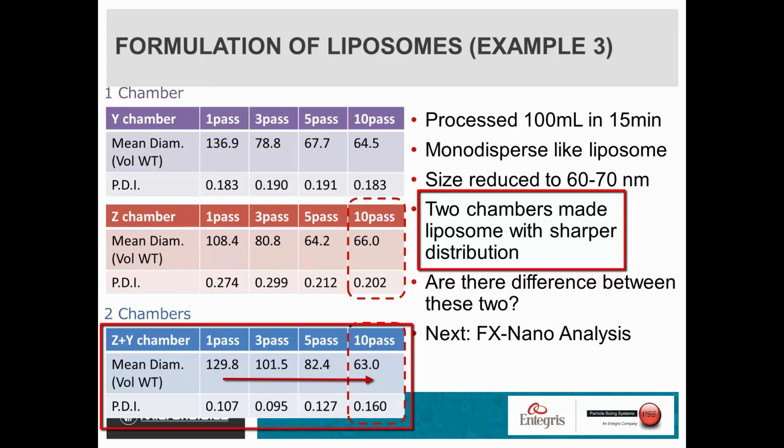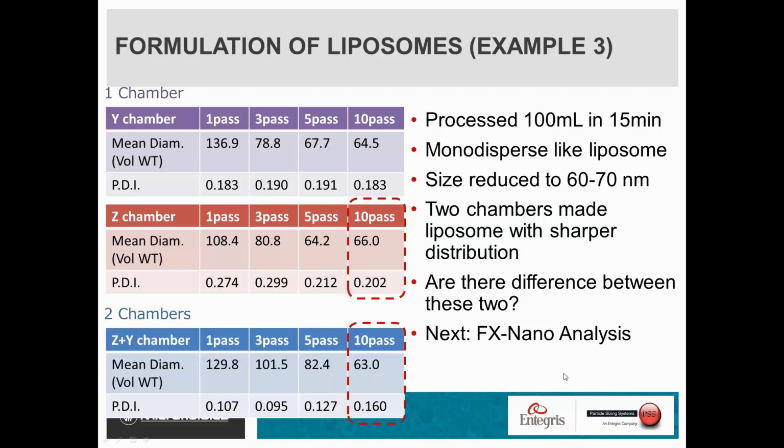So processed the same way, we get a size reduction down to the scale of 60 or 70 nanometers, and it looks like we have probably the best size reduction when we use the two chambers. And Steve, you can maybe comment on this. Sometimes it's a question of size reduction. Sometimes is it also related to the value of the sample, or what else? How else might you decide one versus two chambers?